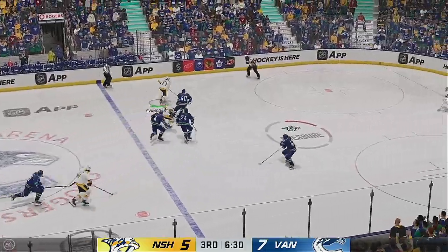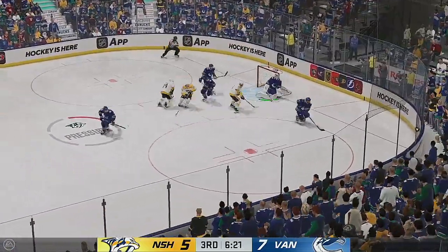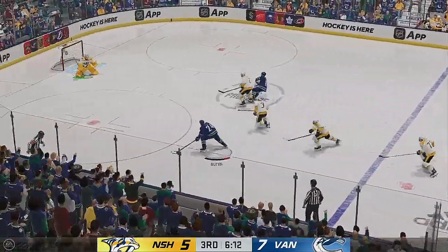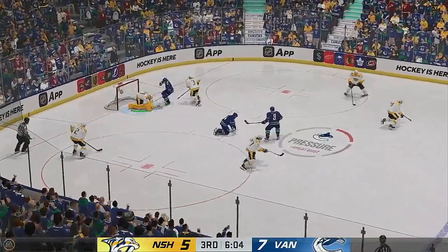Works it across to Evangelista. Nashville's got it along the wall. Sends it quickly to Suter. It's a two-on-one. Broken up. What a play defensively.